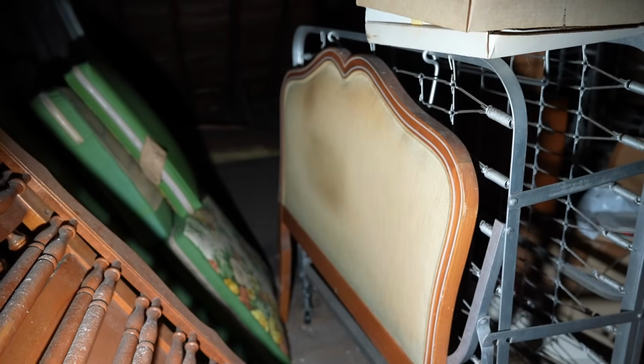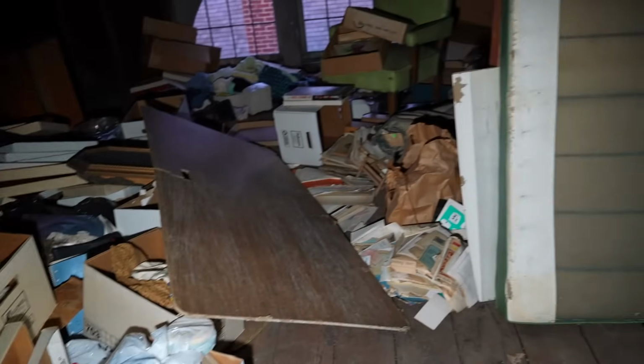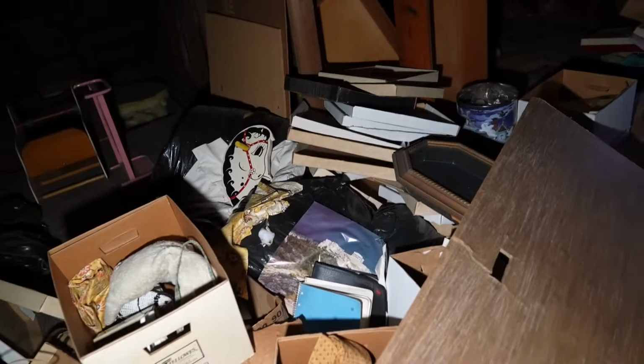And we're getting towards the back of this house here. It's an old bed frame. Some old cushions too. Look at that. That's some probably 70s style or something. I mean, all this. These are all just documents. When are you going to need some of these, you know? That's my question.